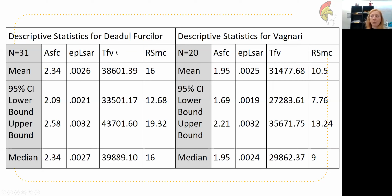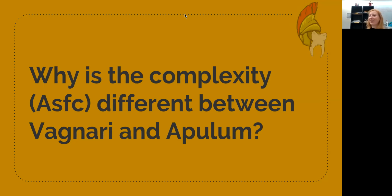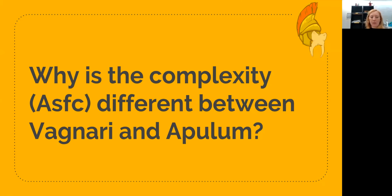The textural fill volume, or TFV, and the RSMC, or the rank scale of maximum complexity, were both statistically significant when I ran my study, but there were some intersite differences within the populations that likely influenced this significant difference. And that's a bit beyond the scope of what we're going to discuss here. It's a lot of statistics, and you do not want me to go down that rabbit hole, I promise. So for right now, we're going to focus on what the complexity value differences are between these two sites.